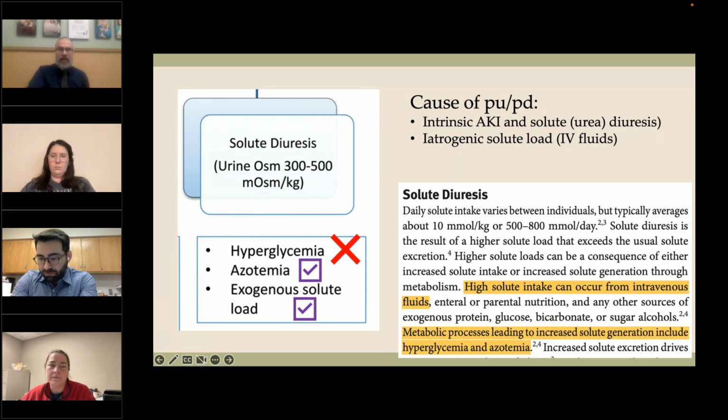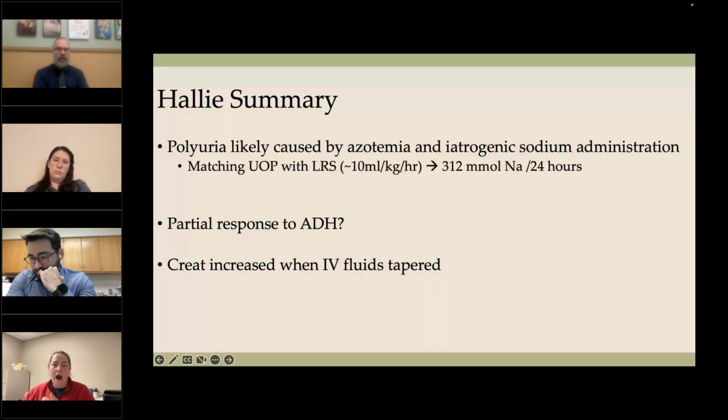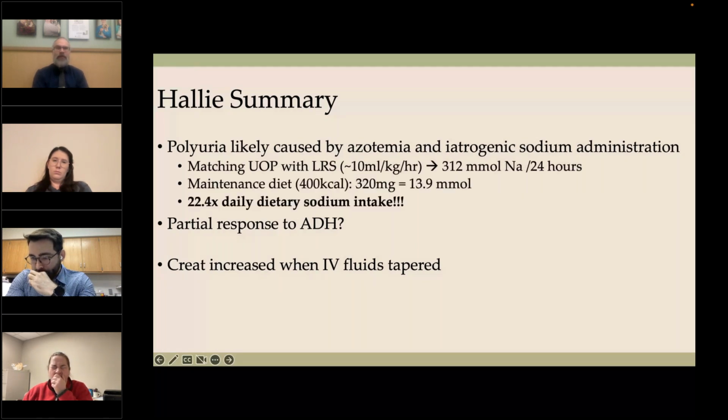So let's take a closer look. Hallie, her PUPD is likely caused by that azotemia and the sodium administration. Diving into that a bit deeper, if they match her ins and outs with LRS at 10 mils an hour, they gave her 312 millimoles of sodium per day. On a maintenance diet, she would get less than 14 millimoles a day. So by matching her ins and outs with LRS, they are giving her 22 times the amount of salt that she needs in a day. Where's that going to go? She's going to pee it out.